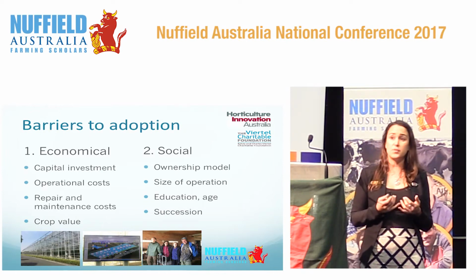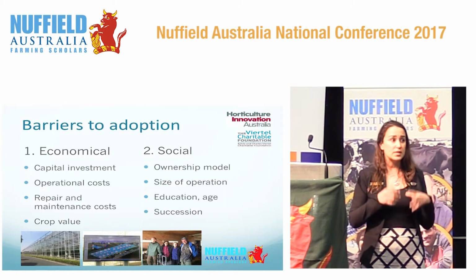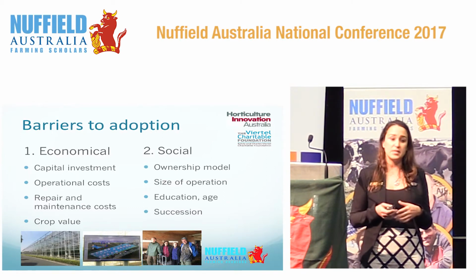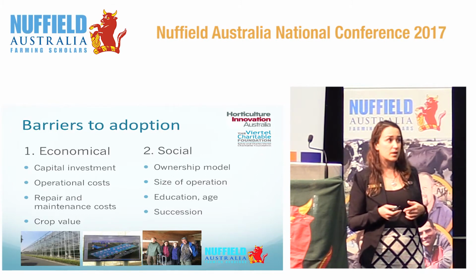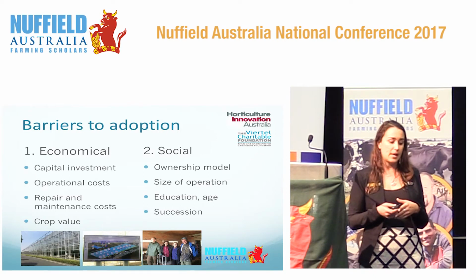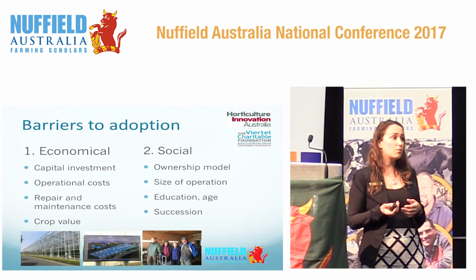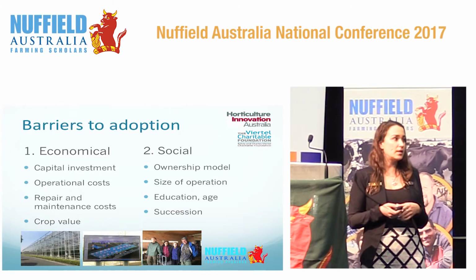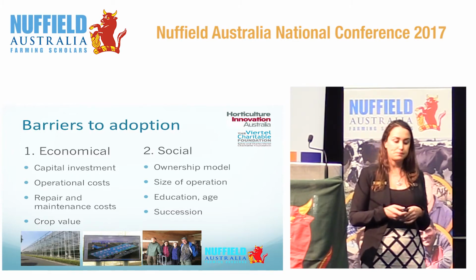We've then got concerns with repair and maintenance. When you've got all these high-tech computerized programs, if things go wrong, they're expensive to repair. If you have a hailstorm that comes through and damages your structure, that's going to be very expensive to repair. And then if the value of the crop is not high enough, why would you be investing in a high-tech or even a medium-tech structure?